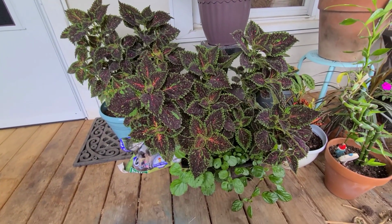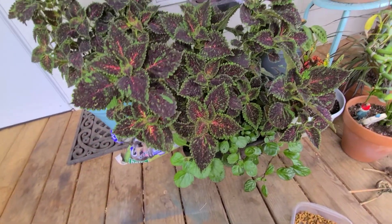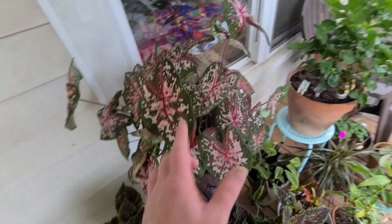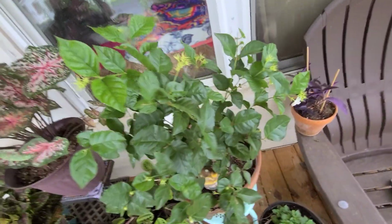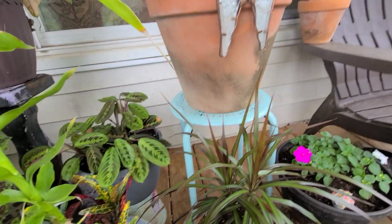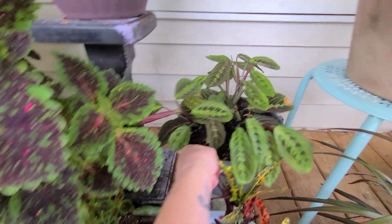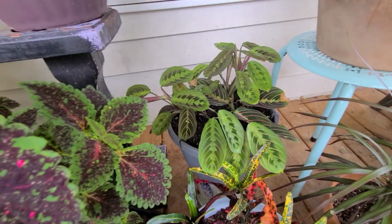Look how big the coleus is. It is just gorgeous, you guys. I love this plant. And then up here we've got the caladiums. I can't remember what variety this is, but I love them. The jasmine plant, you know, it's growing. I put it in this big pot here because it needed more room. My prayer plant right here is doing really good. Like all the other ones, I had it in the house and it was just languishing, so I put it out here.